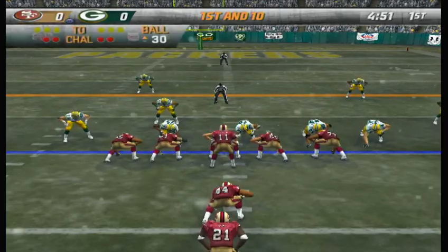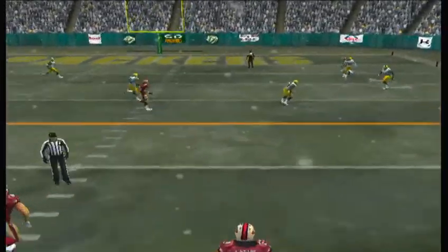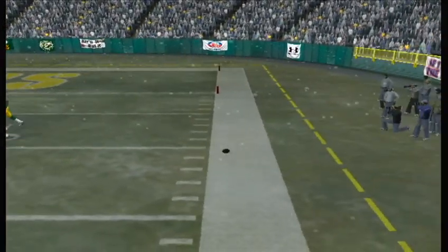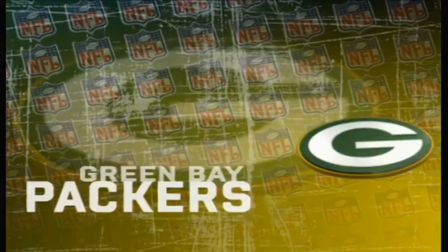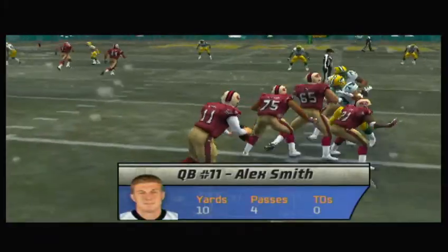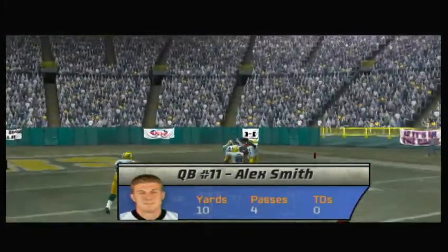Green Bay lines up in a 4-3. Under pressure, steps away. Throws it. Almost intercepted. Watch it here. He's getting pressure, but he's strong enough and mobile enough to get away from the rush and avoid the sack. Now, you need a quarterback who can do things like that, because sometimes an incompletion can be a pretty good play.